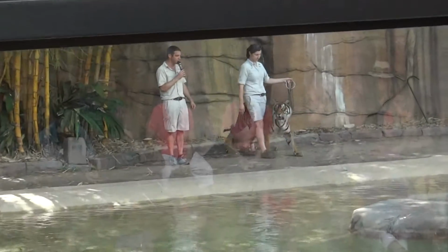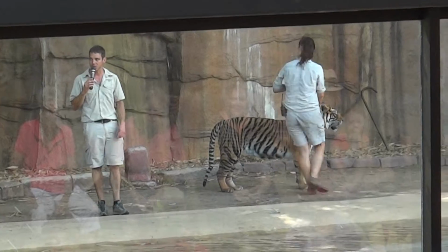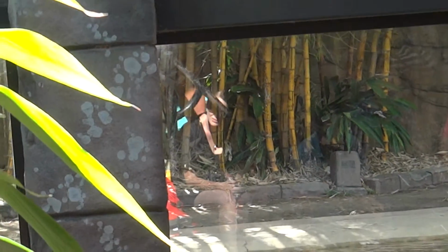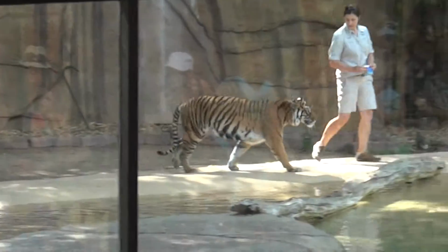If these two would like to get involved in the presentation. Now we have a little treat for them, a couple of cartons of milk. So Juma is a 9-year-old Sumatran tiger. Nika over here is a 6-year-old Bengal tiger. So they're a different subspecies and a different age.